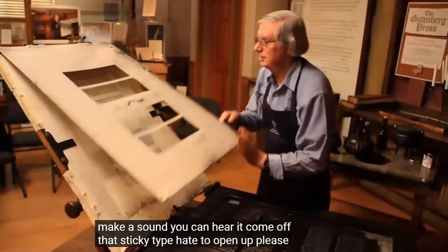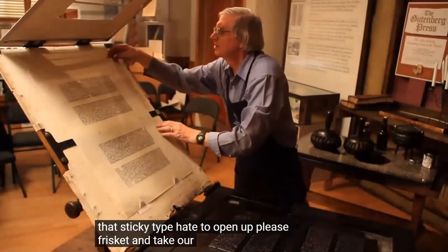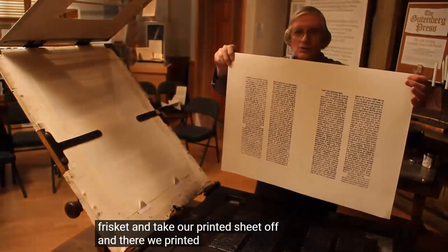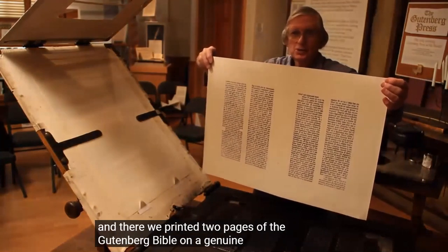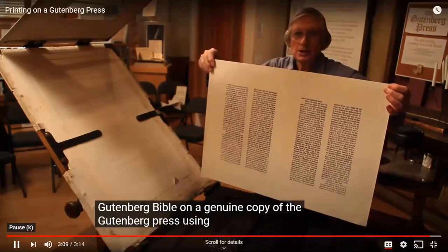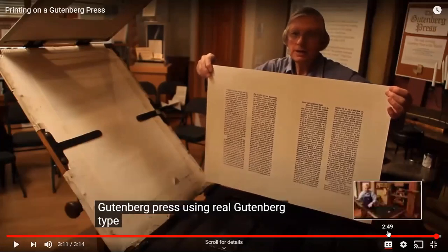We open up the frisket and take our printed sheet off. And then we printed 2 pages of the Gutenberg Bible on a genuine copy of the Gutenberg press using real Gutenberg type.